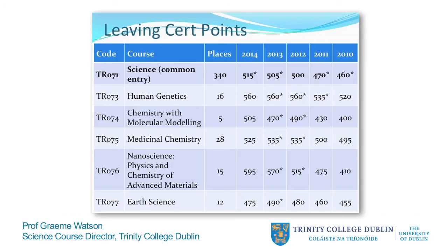Now, the dreaded Leaving Cert points. This shows you the points for the common entry science, which obviously has a large number of students, but also for the direct entries, which have much smaller numbers and therefore tend to have a little bit more volatility in the points. Science has actually been gradually going up. I wouldn't worry too much.